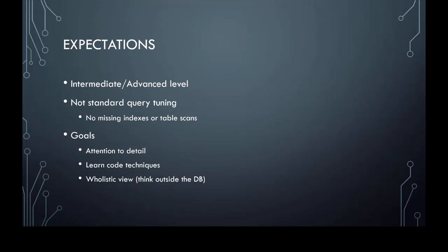So the goals for this session: I want you to see the attention to detail we had to put into this to see the opportunities to improve this stored procedure. Hoping you might learn a coding technique or two that you haven't seen or used before. And I want to encourage you to take a holistic view of looking at the problems. Some of the big gains we made in tuning this stored procedure required us to think about how the application interacts with SQL Server and how our users interact with our application.